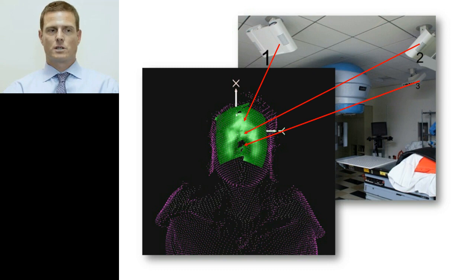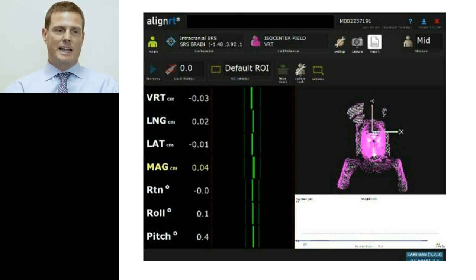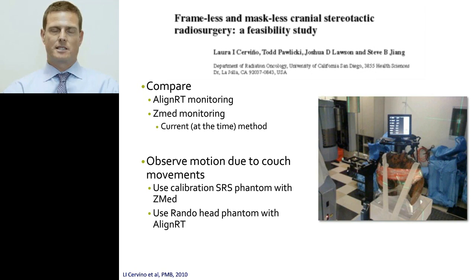And this is just a screen capture of the screen that we see outside the room, displaying the deltas in vertical, longitudinal, and lateral, as well as the rotation, roll, and pitch in real time in 6 degrees of freedom. So as we began to investigate using that system, we were currently using the optical array system that I described a moment ago and wanted to test the robustness of the Align RT system itself.